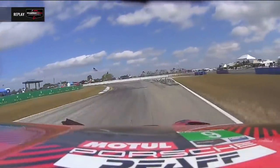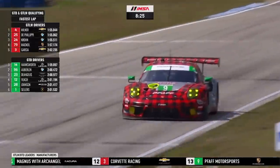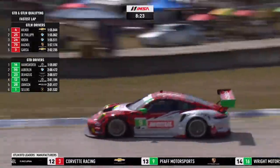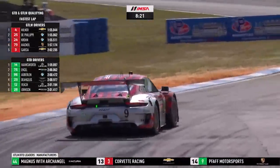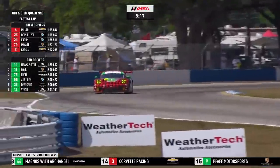Another little wide moment for the number 9 FAF Porsche with Laurens Vanthoor behind the wheel. Only 8th quickest for that car at the moment. That was the one that had the ABS issues for Zacharie Robichon in the first part of its qualifying in GTD.